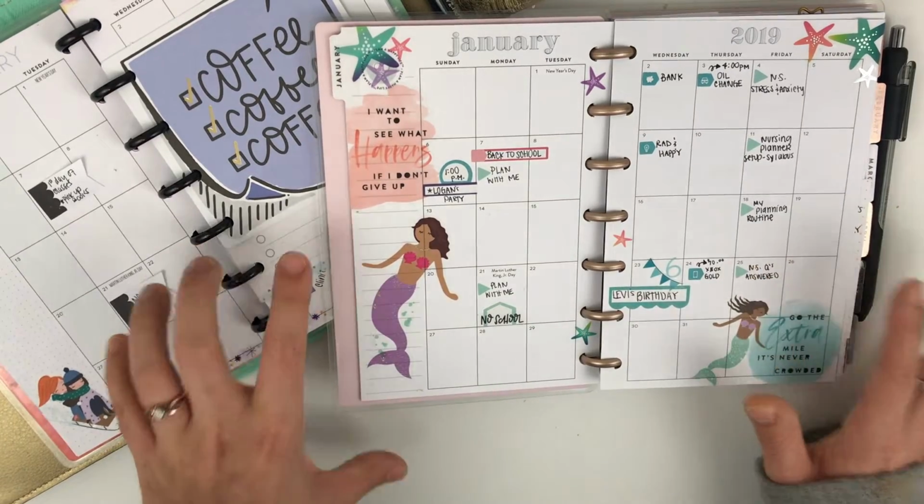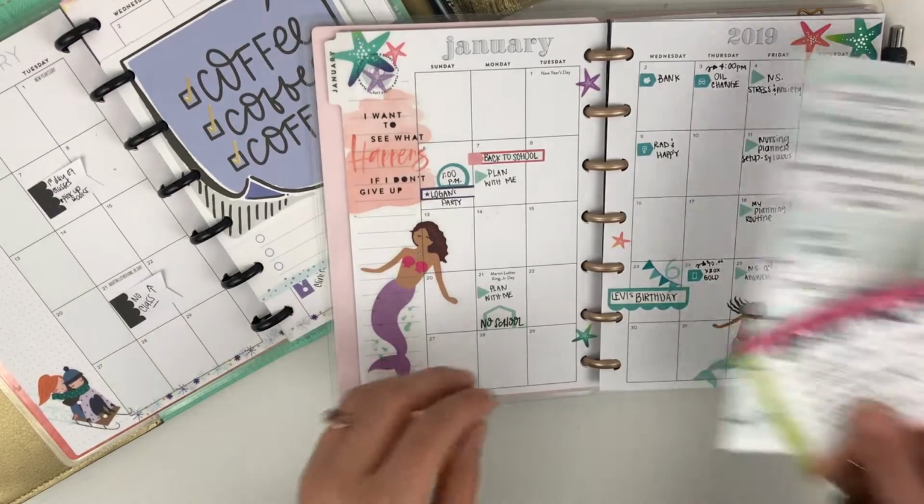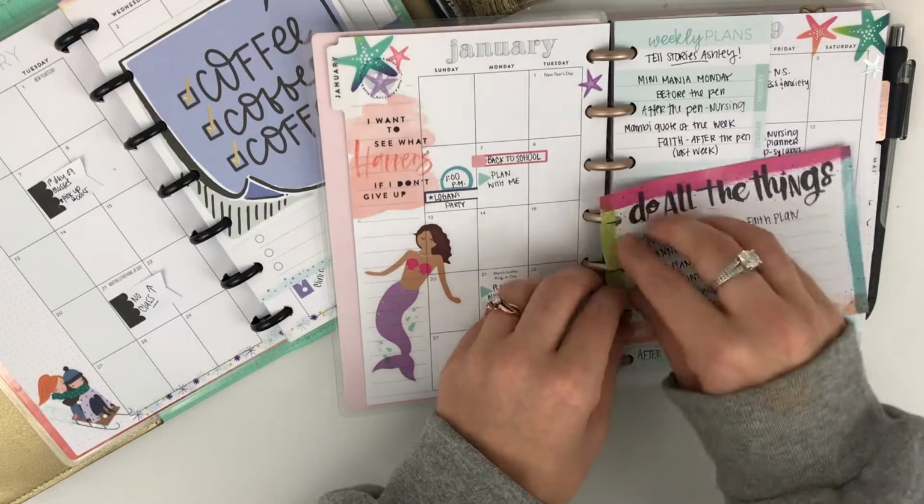And this is, again, we're talking about in the morning, my morning routine. That kind of plans my day, as far as the monthly goes.